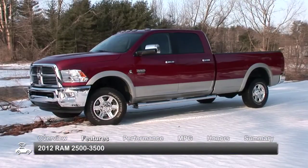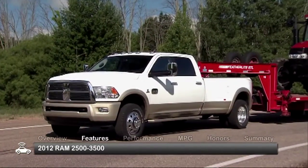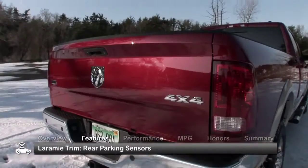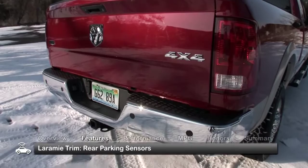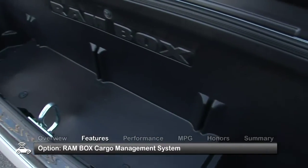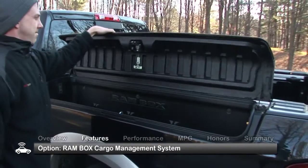The 2012 Ram 2500 and 3500 have distinctive but traditional full-size pickup truck styling. The top-of-the-line Laramie trim comes with rear parking sensors. The Ram Box cargo management system is a desirable option found on some Rams.